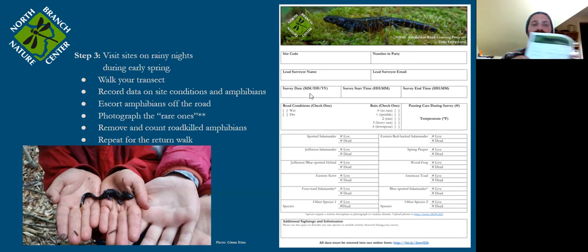So you count all those things, remove the roadkill amphibians as you go to the end of your transect. Then when you reach the end of your transect, turn your data sheet over and repeat the same thing on the way back. So a typical night out would be one pass there, filling out the data sheet, turn it over, fill another data sheet out on the way back. And these transects tend to be about the same size. And we ask that people do them in passes, recording a new data set every time so that we can do apples to apples comparison across it. That's the power of our data.